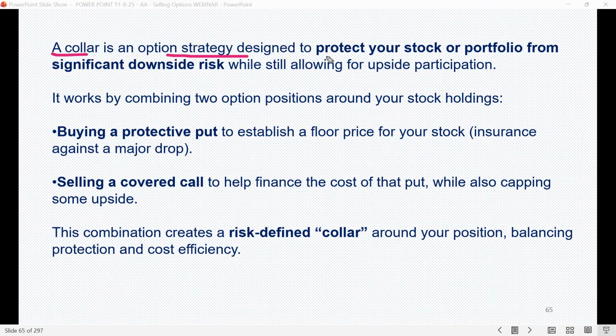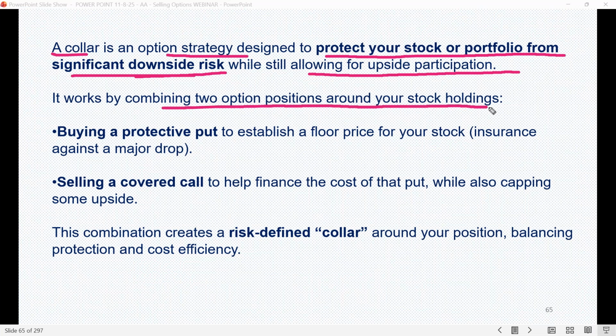So basically it's a strategy designed to protect your stock or a portfolio of stock from any major downside risk while still allowing upside participation. So what it does, it's combining two option positions around your stock holdings, or it could be around a specific stock. So there are a lot of different ways we can do this. First off, you're buying a protective put to establish a floor. And in the course next weekend, I'll be showing you the different ways that you can establish these puts based on delta, based on the risk profile of what you're trading.